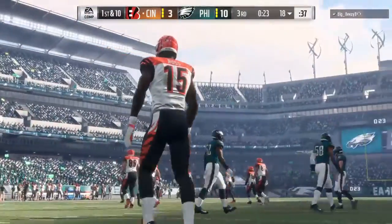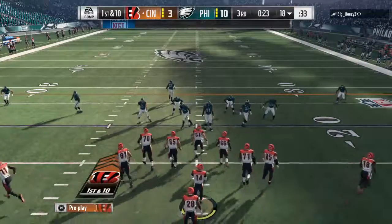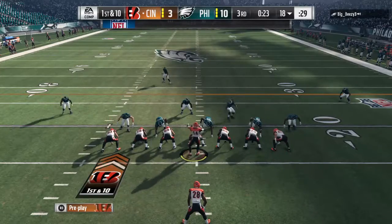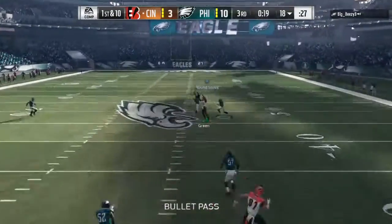So here are the Bengals now as they get their first possession of this second half. And on the last go-around, they really couldn't get anything going. They had to punt from deep inside their own territory, which means you're going to lose the field position battle as a general rule. What they're looking for now is a little more consistency. Move the ball at least a few times on offense.